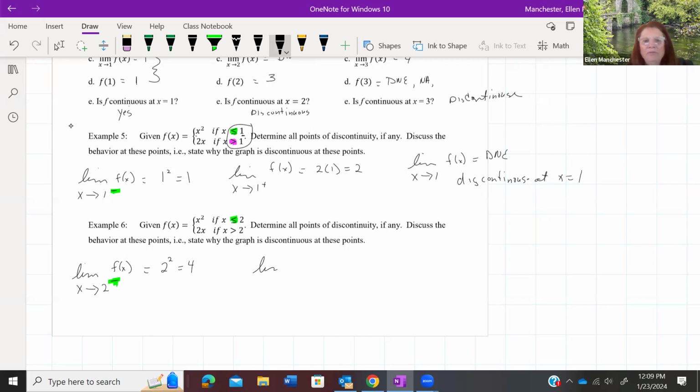Then I'm going to do the limit from the right side, which is my greater than sign. So it's 2 times 2, which is also 4. So we have a limit. The limit as x approaches 2 of my function does equal 4 because these are the same. So this one, at x is 2, it is continuous.